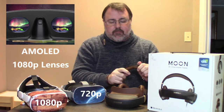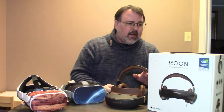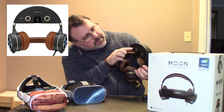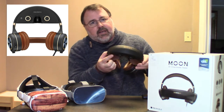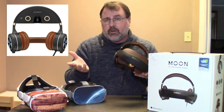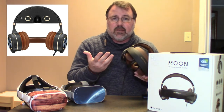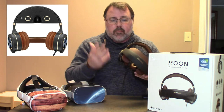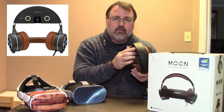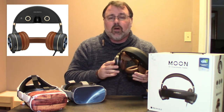So the Moon is superior in every way from a display standpoint. It does do 3D, and there's a button on the bottom, a 2D/3D button. If you're hooked up to an actual 3D Blu-ray player, it should automatically kick in as 3D. But if you're not, you can just push the button, and it goes back to 2D and 3D within literally a push of a button. So it works extremely well that way.